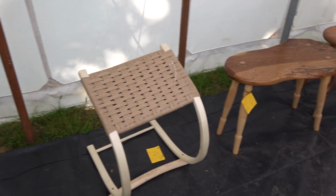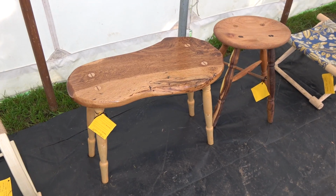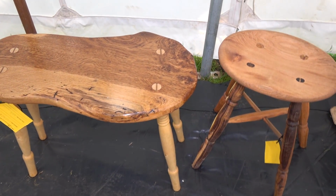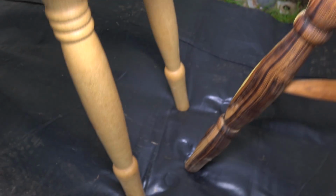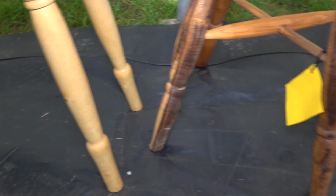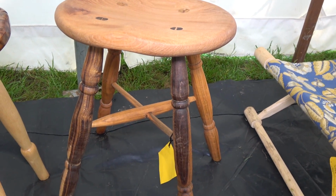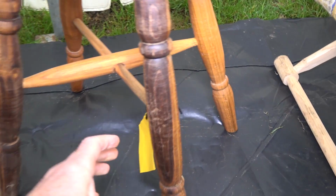You find a tree and you cut it down and you start splitting it, cleaving it, and turning parts of it on a foot-operated pole lathe. And that's what you've got here. You've got a nice collection of stools that people have been making, and all those legs have been turned on a foot-operated traditional pole lathe. So the kind of lathe they would have used back in medieval times even.